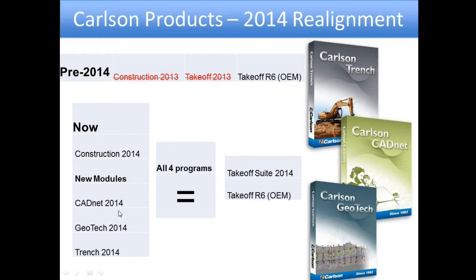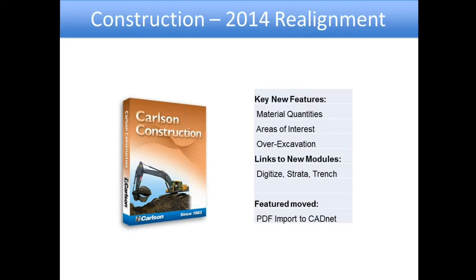Those four products combined together are creating the Takeoff Suite. So anyone with Takeoff 2013, if you're on maintenance, you'll be getting the Takeoff Suite, which will be these four programs together. And then we still have our Takeoff R6 OEM, our Cadillac product of all those four modules plus an AutoCAD engine embedded. So that's the change with Construction and breaking up into those new modules.